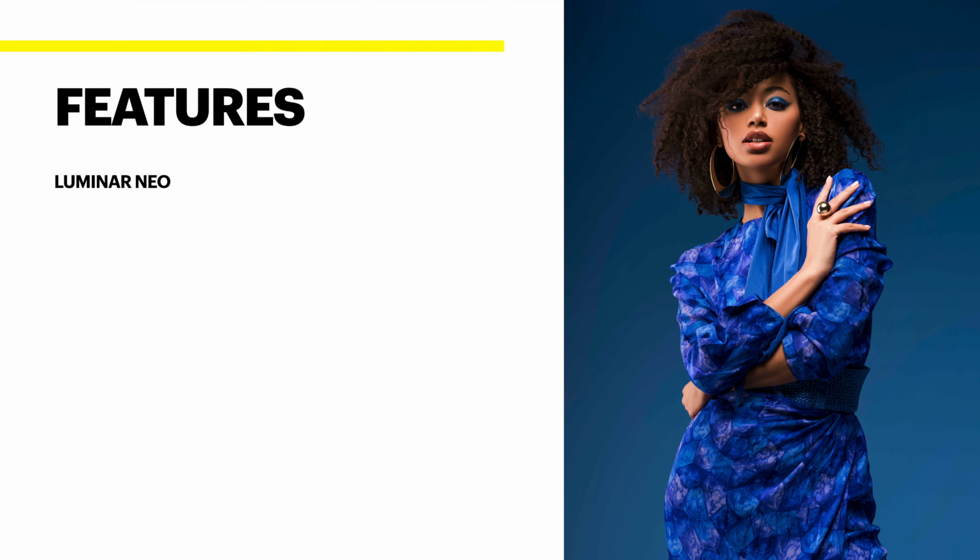So let's go over some of the features that we can expect. As I mentioned, layers. So this is something that people have wanted in Luminar AI for a long time, and the word's been very firm. Luminar AI will not have layers. And that's still the case. Luminar AI is not going to have layers. There are going to be advanced masking, AI masking and other things inside of Luminar Neo.